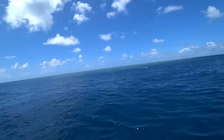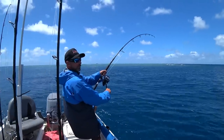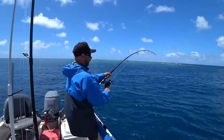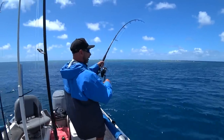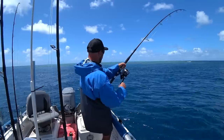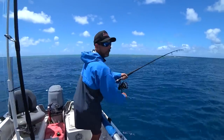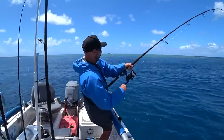Oh, there's heaps there. First cast on a new reef. Come through, look quite good here. First cast on a big Venom V-swim. Hooked up. Travelling between reefs, so I've got a bit of wet weather gear on. I'm already boiling hot.